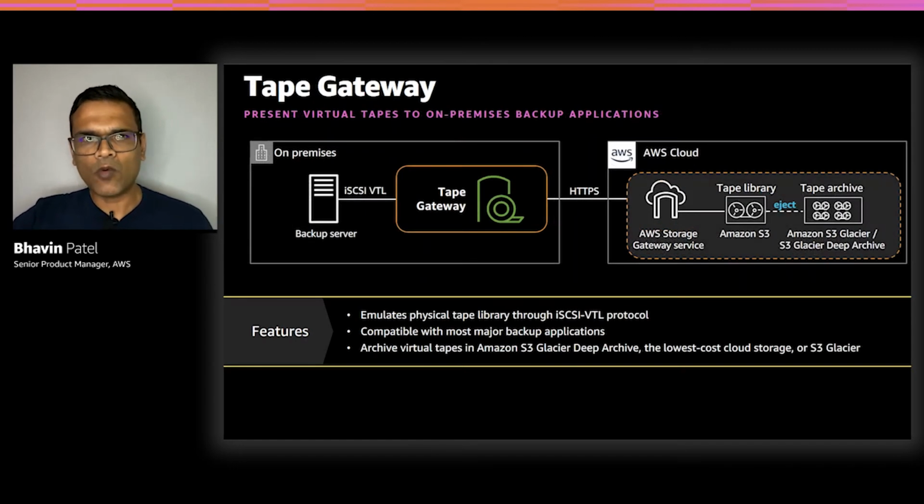Let me give you an overview of Tape Gateway. Tape Gateway provides a standards-based iSCSI VTL interface consisting of a virtual media changer, virtual tape drives, and virtual tapes to your backup application. You can continue to use your existing backup applications and existing workflows while writing to a collection of virtual tapes that are presented from the gateway and are backed by the massively scalable S3.